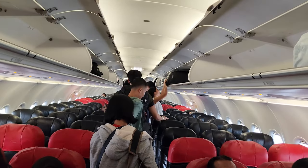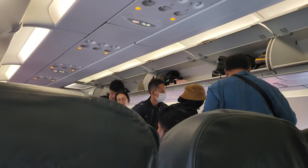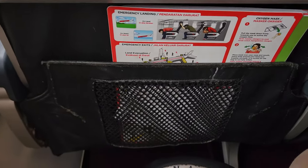A little bit of data about my flight. This flight happened in the morning of 18 June 2023 at about 7 a.m. The aircraft that will bring me to Singapore is a 2008-built A320-200 CEO with registration PK-AXE.